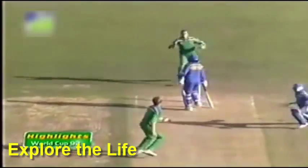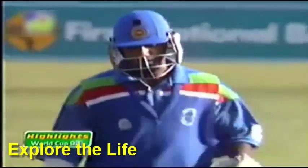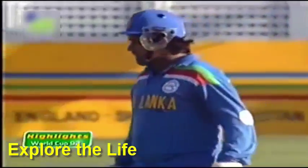Nothing coming in. It's going to be a run out, surely. There is a run out. Kalpajay gets run out. And that is the tension creeping through, and South Africa have another wicket.